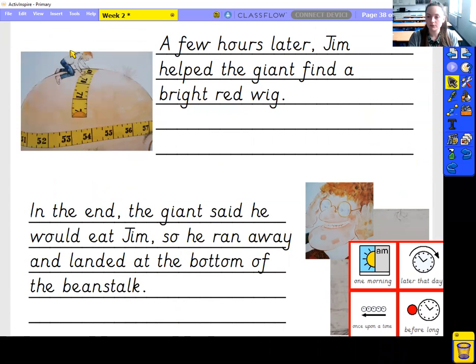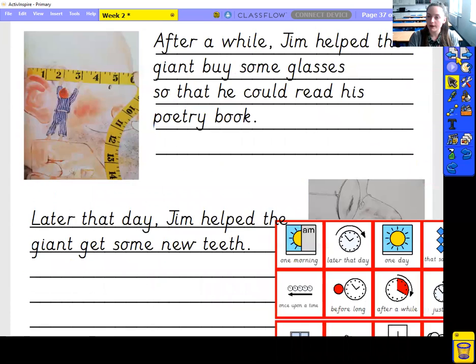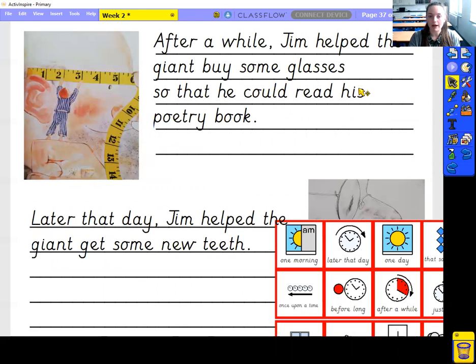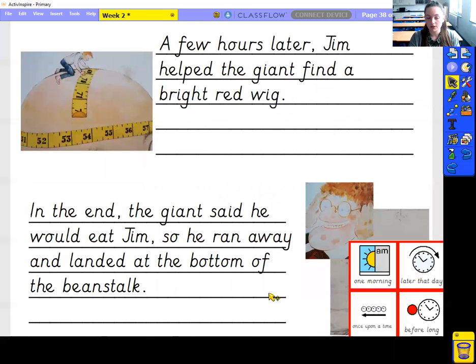There we go. We're going to read it all the way through and check that we're happy with it. Once upon a time, Jim discovered a beanstalk outside of his house. At the top of the beanstalk, Jim met a giant. After a while, Jim helped the giant buy some glasses so that he could read his poetry book. Later that day, Jim helped the giant get some new teeth. A few hours later, Jim helped the giant find a bright red wig.